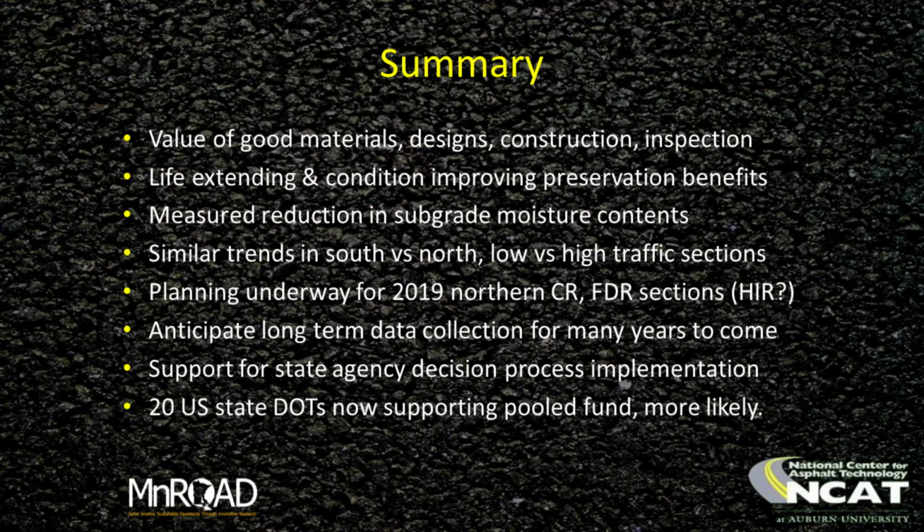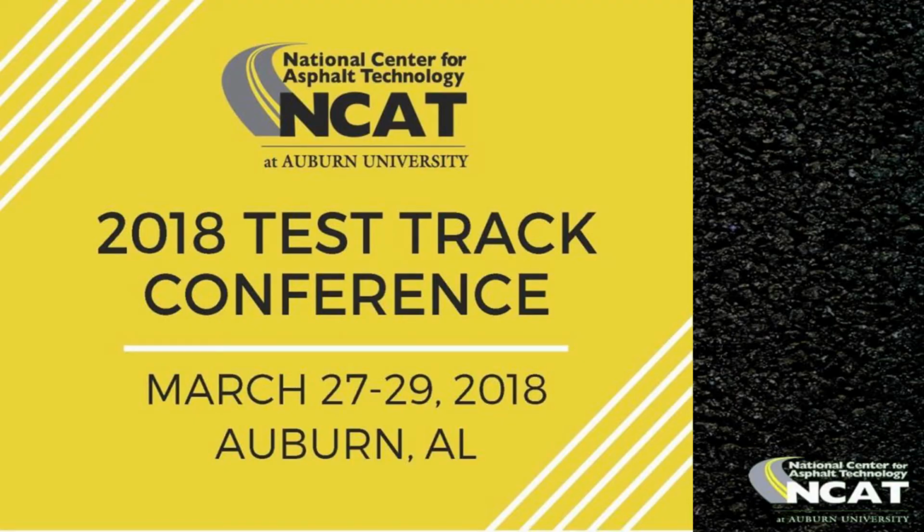We anticipate collecting data from these sections for a very long period of time, and we want to work actively with you to help you to implement the data that we're pulling off of all of these test sections. Deployment is a big part of what we're doing, and I would love to see us get to half the states in the country supporting the research, because, as I said, it makes it more cost effective for everybody else.